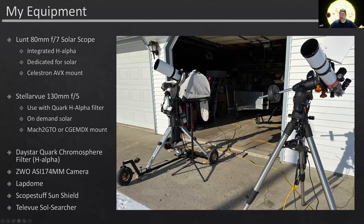On the MAS scope, I don't know, are we still using salad bowls for that, or did we spring for the $10 Scope Stuff sun shield? I'm not sure. There's a sun shield on there.